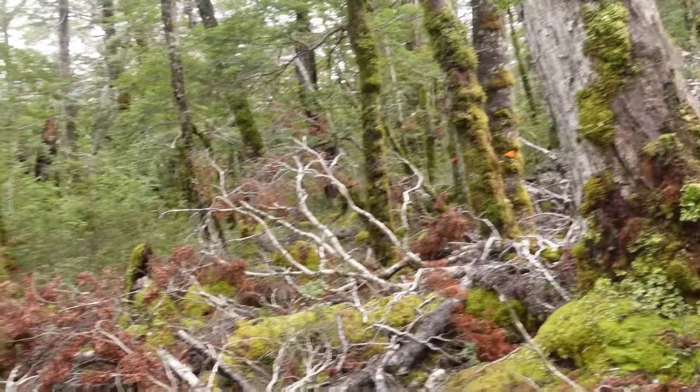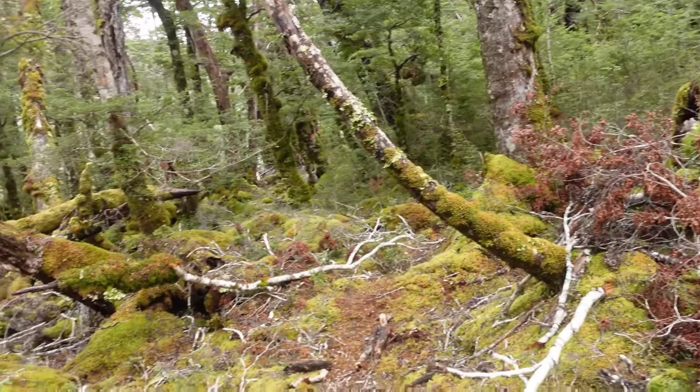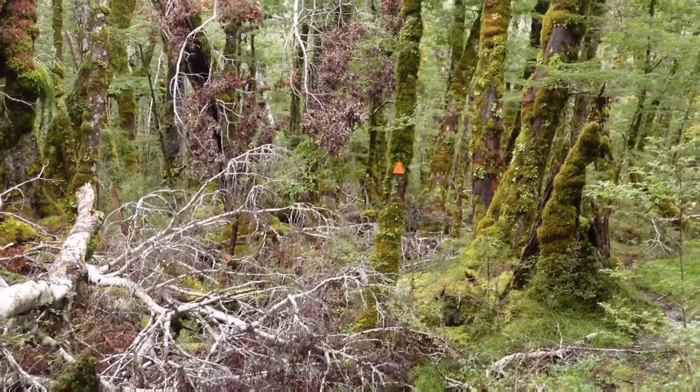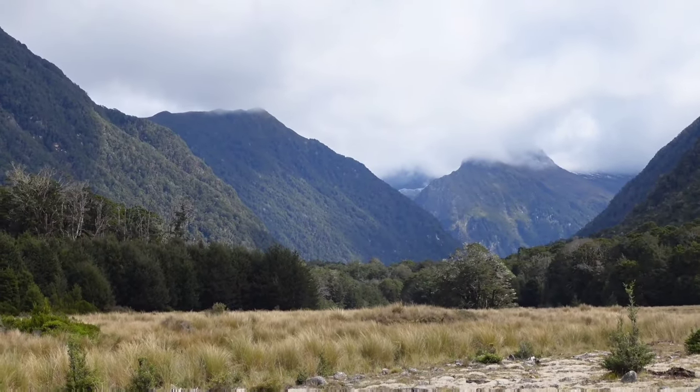I didn't film a lot on that last section, but man, there was a lot of windfall and blowdown on that bit of the track. There was a lot of going around, up and over trees and everything, but it was a fun time. It only took me an hour and a half from Hope Arm to here, so really happy with the time. And it's currently 2:30, so having a bit of a break, and we'll get on to the climb up to Mount Titiroa.